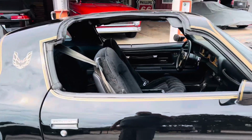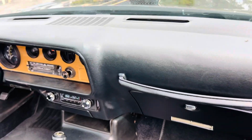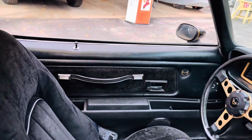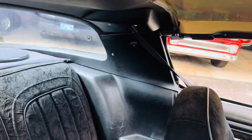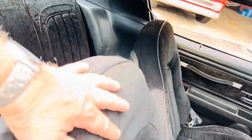Factory cloth interior. These are the original seat covers, original dash pad. New AM/FM retro stereo, even has a cloth insert in the door panels. New headliner, very nice and original seat covers.